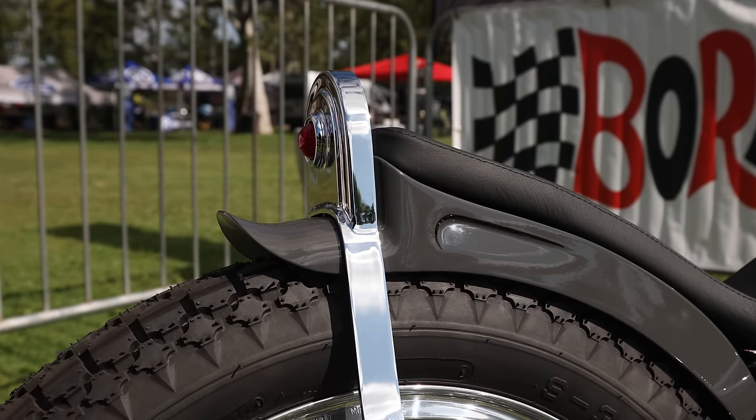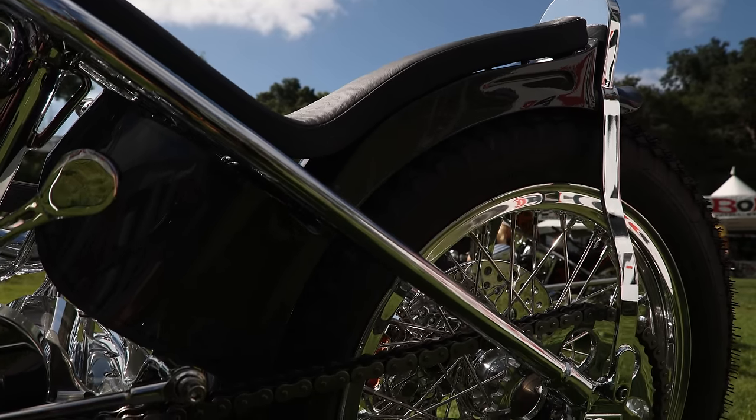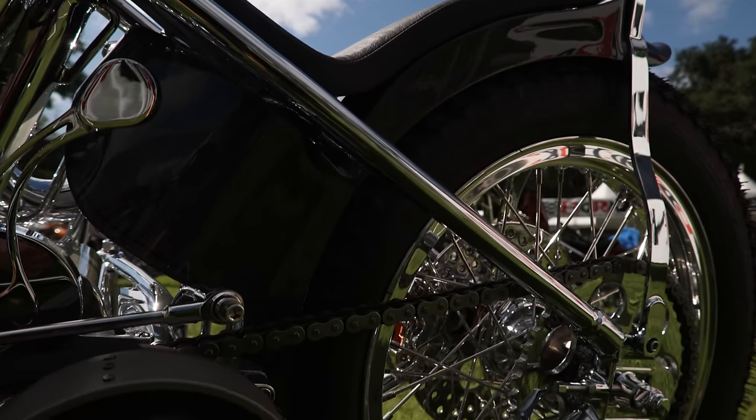You know, I gave it to them polish ready, and they still had a ton of work to get it to being as perfect chrome as it is. So I'm proud of that, and they're proud of that too.